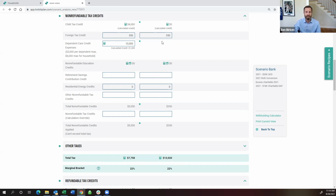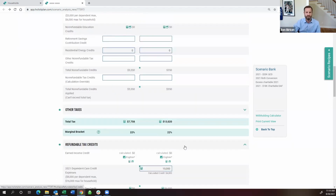But keep in mind that in 2021, both the child tax credit and the dependent care credit have moved from the non-refundable section to the refundable section. And the way the tax form, the 1040, has you work through this, you do the non-refundable tax credits first, you get your taxes, and then you go to the refundable credits.